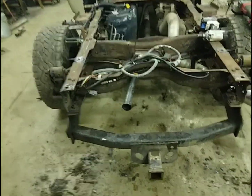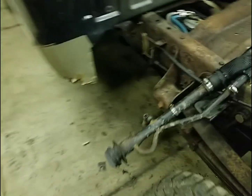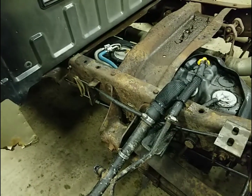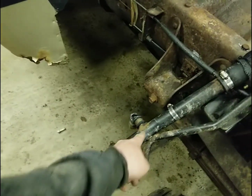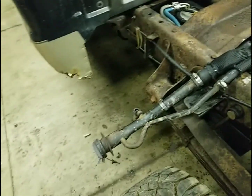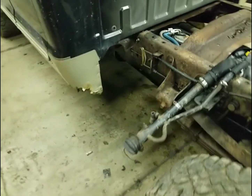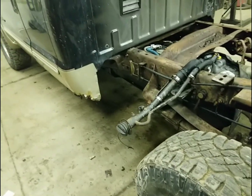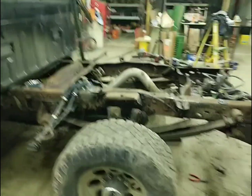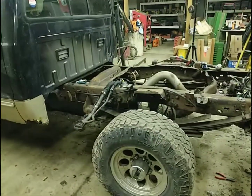So we're going to have that done. And then I got to get a different fuel filler neck because at one time this truck pulled a camper and they had an auxiliary fuel tank in the bed and they butchered the fuel neck all up when they put the lines in it and stuff. So I'm going to go get a new fuel filler neck for it and then all that will be good. So it's going to turn out real nice. I'm excited to get this project going.